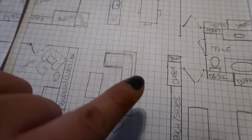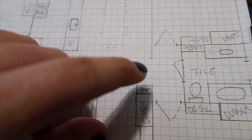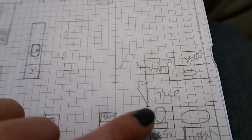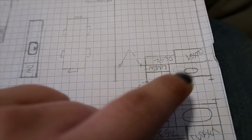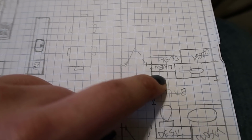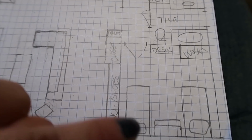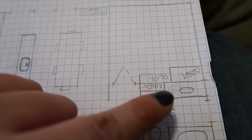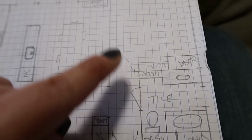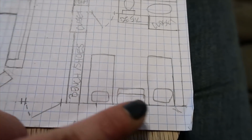Okay, so in the living room and dining room area, if you go to the right, there'll be a small bathroom with a bathtub, toilet, sink, and maybe a little linen closet. We'll see. And then these two will be the kids' rooms. So we will have this one with a closet, desk, kind of open, built in, with a couple windows in each one. And then this one.